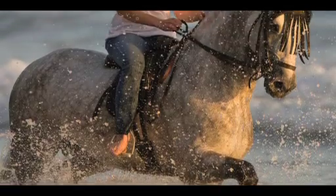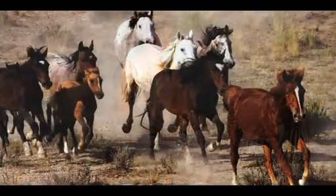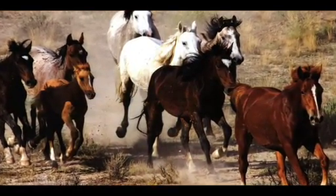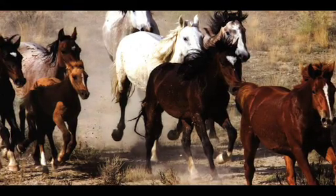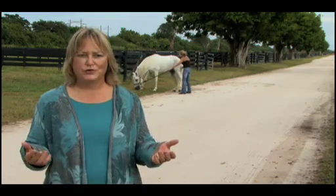And actually my favorite is when they're running loose, what we call at liberty, and the horse is just running and joyful and free, and that for me is just one of my favorite moments in photography, to capture that about that horse.